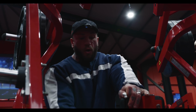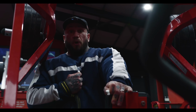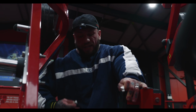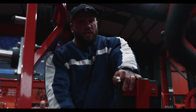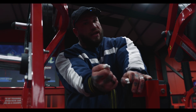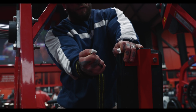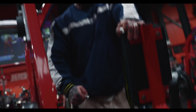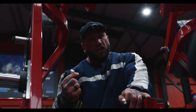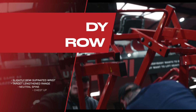With the DY row, posture is the same as I explained earlier: neutral spine with your chest up and rib cage pulled down, core contracted, slightly on the side that you are working with. Body weight stays on your right leg, and again, semi-supination, you cannot go any other way here. Drive in, brace with your left hand, and then the motion is all about driving the elbow down into the pocket of the hip. You should almost feel like a crampy sensation in your lower lat as you perform this movement. That's when you know it's right. 3, 2, 1, up.